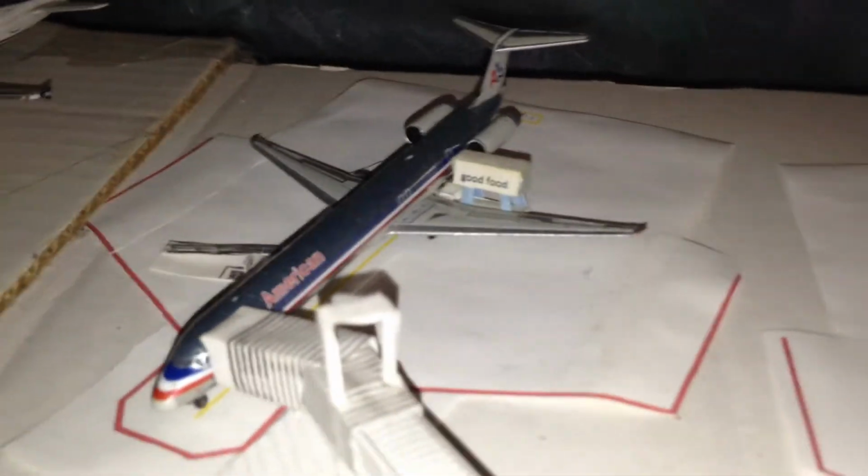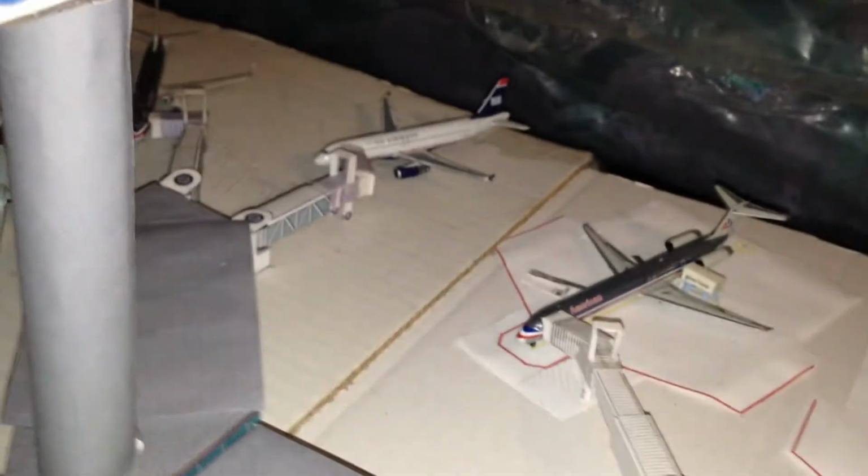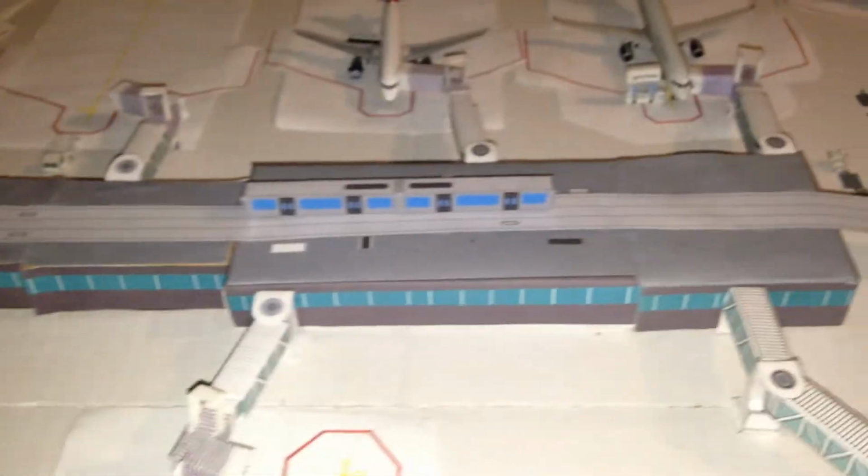Here at the gate, everything's all messed up. Damn it, I did not catch this. Whatever. We have an American Airlines MD-80 just arrived at the gate from Chicago O'Hare, and he will be getting bags and stuff loaded back on for his return flight back to Chicago. Oh yeah. This Terminal B right here, that small section right there, and then moving on, this section right here is Terminal C.